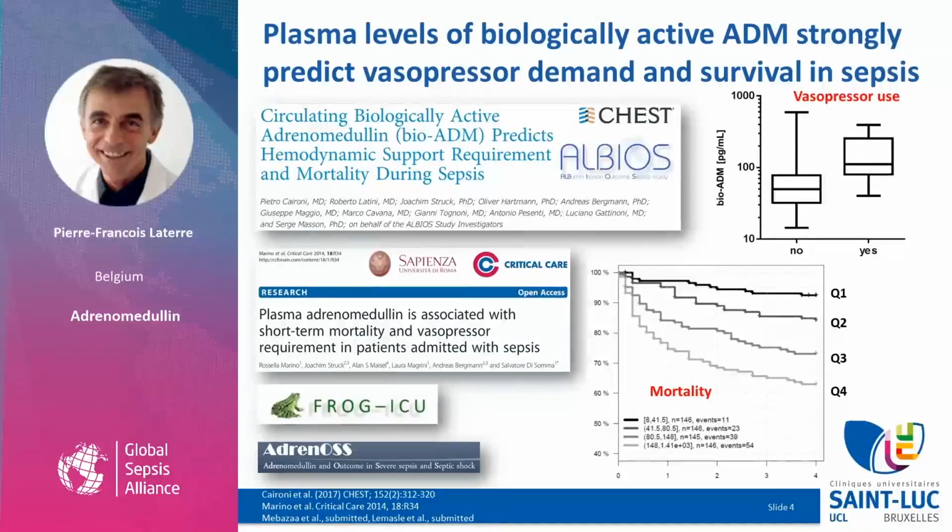But at least what has been observed and is known already now is that there's a nice correlation between the circulating level of adrenomedullin and the importance of hypertension, and there's a good correlation between the need for vasopressor and the level of adrenomedullin. Also, elevated adrenomedullin levels have been associated with an increased mortality. We've looked at this, as others, and we found that the cutoff value of 70 is clearly associated with a dramatic increase in mortality, going above 35% at day 28.